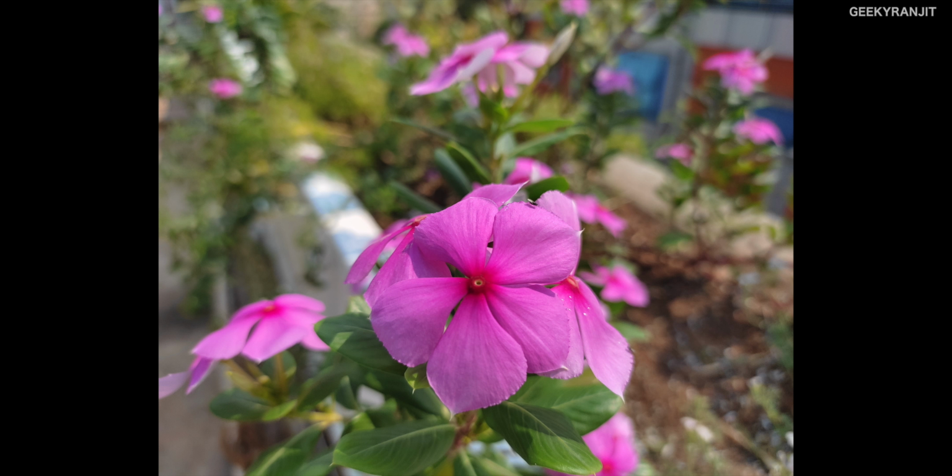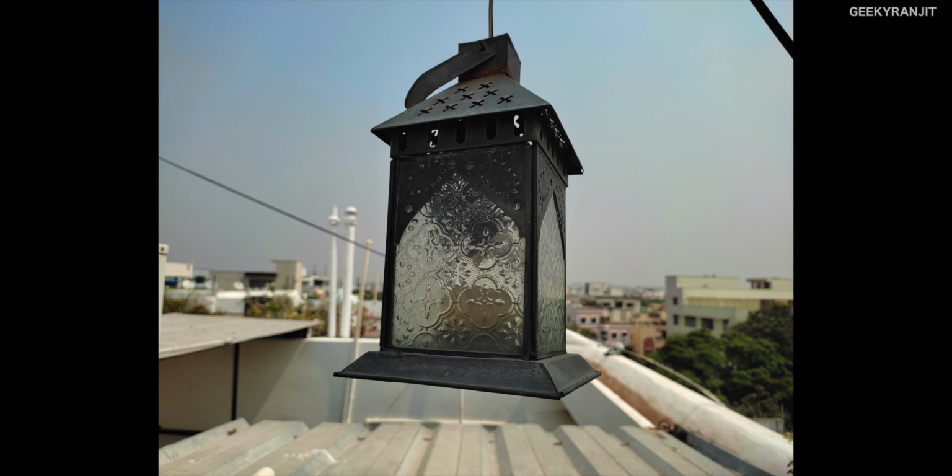Let's be realistic. For the price point, I would say the camera performance is good, and if I compare it with some of the other smartphones that I have recently reviewed around the 12,000 price point, definitely the camera performance is slightly better and the camera is slightly better optimized. But again, guys, don't expect miracles with the camera in indoor lighting conditions. That's my frank opinion. Now let's move to the cons on this smartphone.